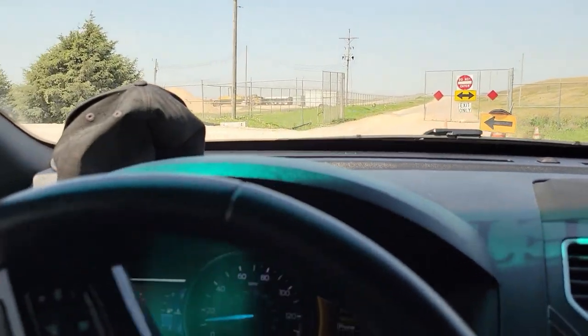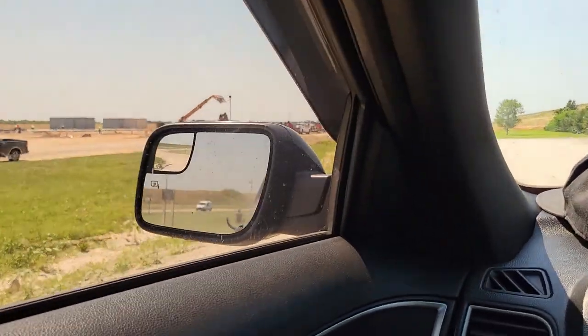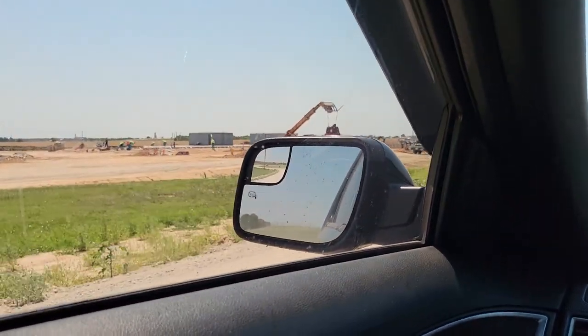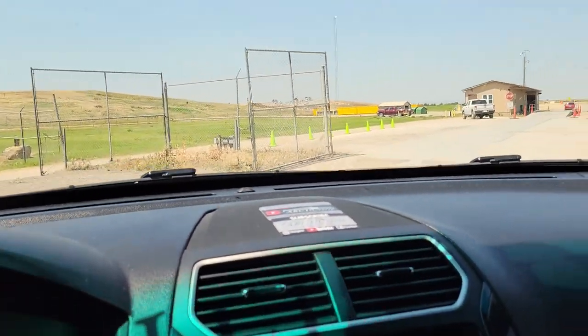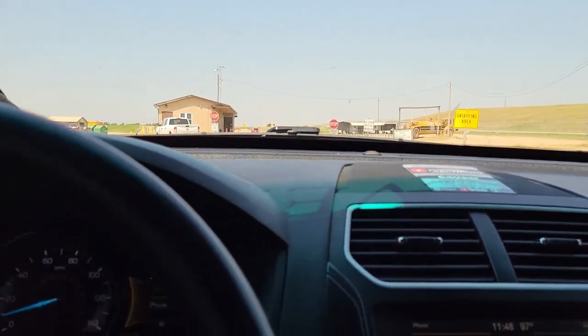Yep, here we go. Down the beaten path. Look at this, though. That's kind of cool. They're like working on some stuff over there. I don't know quite what's going on, but that's neat. Here we are at the landfill. Let's go drop off some stuff. Yep, this is it.